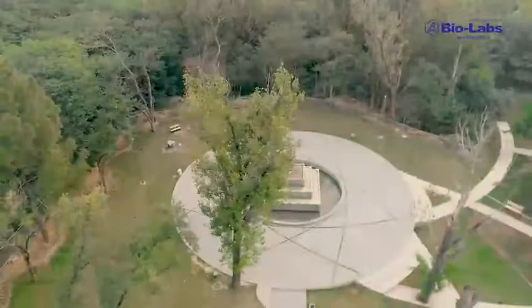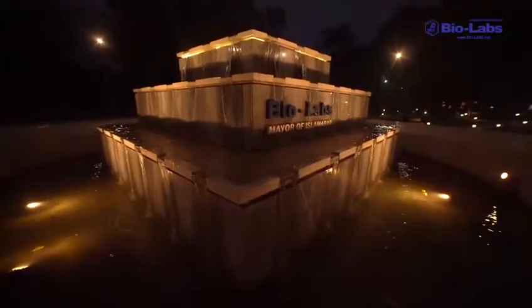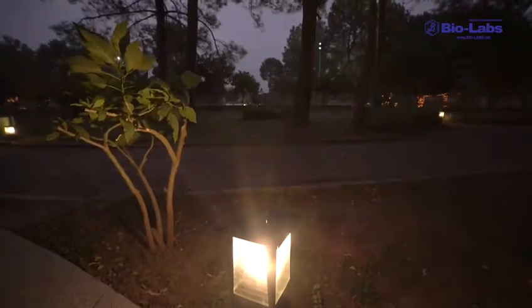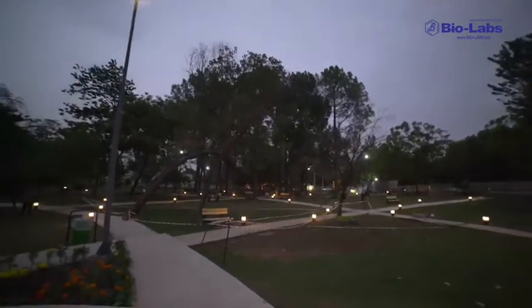This has now been redesigned along modern architectural lines with an enchanting mix of water and lights. Under this initiative led by the Islamabad Mayor's Office, Biolabs aims to give back to its community through the uplift and renovation of this historic park. This park has been our passion for 2 years.